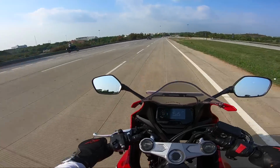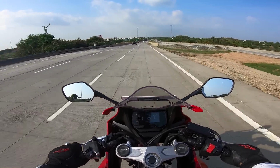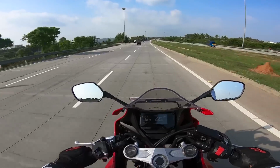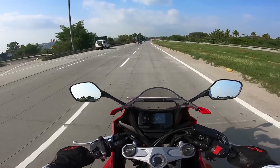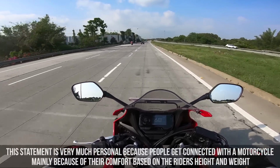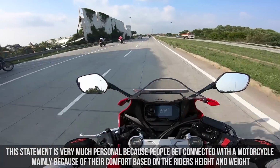I thought I'd take that motorcycle on the highway, and even if I bought it, I'd modify it for my touring needs. So I took it on the highway at a little higher speeds, and soon I got to know that I wasn't finding much of a connection with the motorcycle. It's just me. I'm a short guy, so I had a feeling that motorcycle was not for me. Indeed, it's not a hate video, okay?